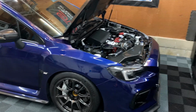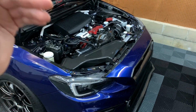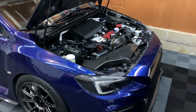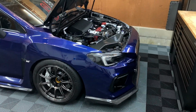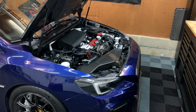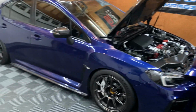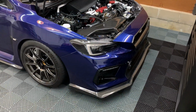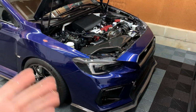Now, tune-wise, no matter which option you go with, you're going to have to get a tune. No question. If you change the downpipe in your STI, you need a tune. The reason for that is because either if you're not running cats or you're changing the setup, you're changing the flow of the motor. So if you don't get a tune, you just throw something on, the car is going to freak out. It's going to do some weird things, a lot of stumbling issues. It's not going to understand how to read the gases coming through the downpipe after the turbo.